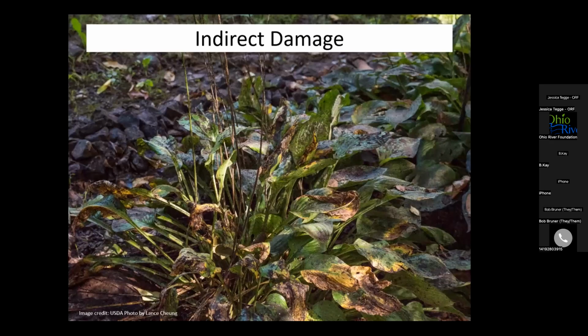They're indirect damage. These insects produce honeydew, which is a sugary waste. Their bodies can't process all of the sugar that they take in from a tree, all the starch. So they have to excrete it in a substance we call honeydew, which is just basically sugar poop. That will drip down from wherever they're feeding onto all of the understory below.